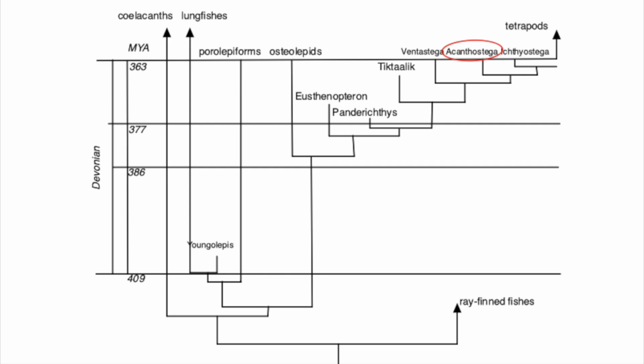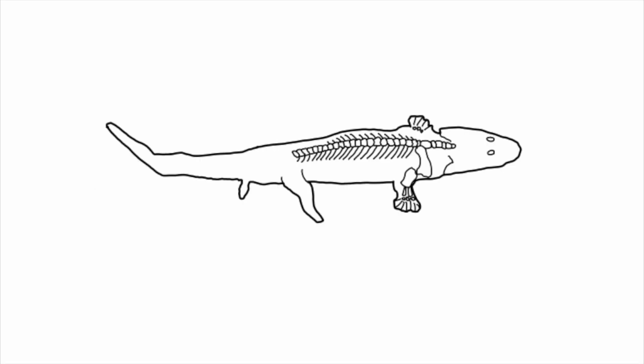Acanthostega retains many fish-like features, but unlike Tiktaalik, it is defined as an early tetrapod. This is due to the development of limbs with digits. It is believed to have still been a marine organism due to the retainment of gill bars, but is also believed to have gulped air.